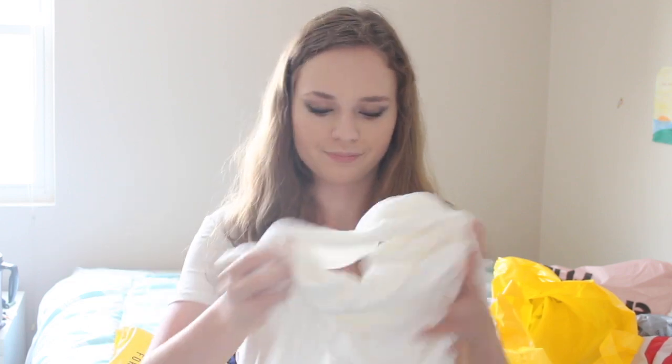I really like getting plain things because then I can put cardigans on or put other accessories, and I really can just do a lot with them.